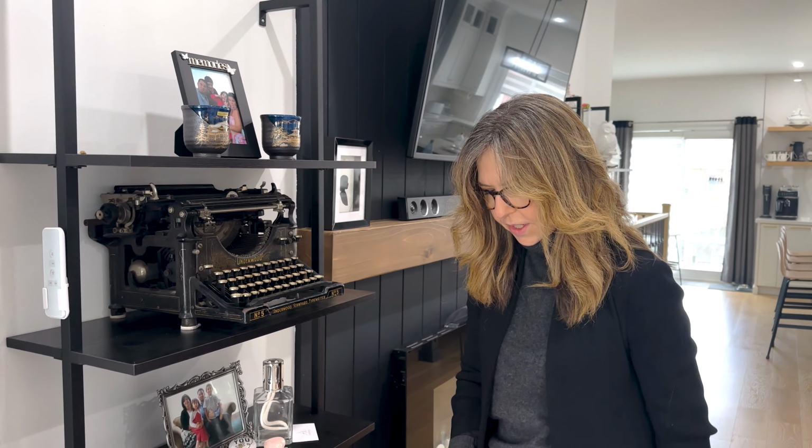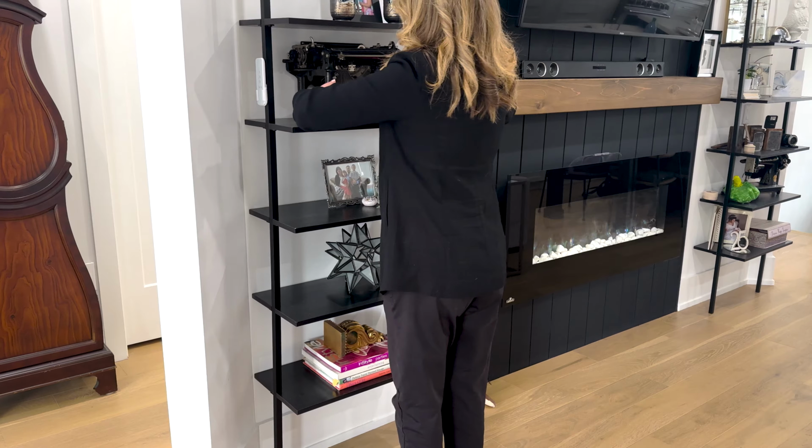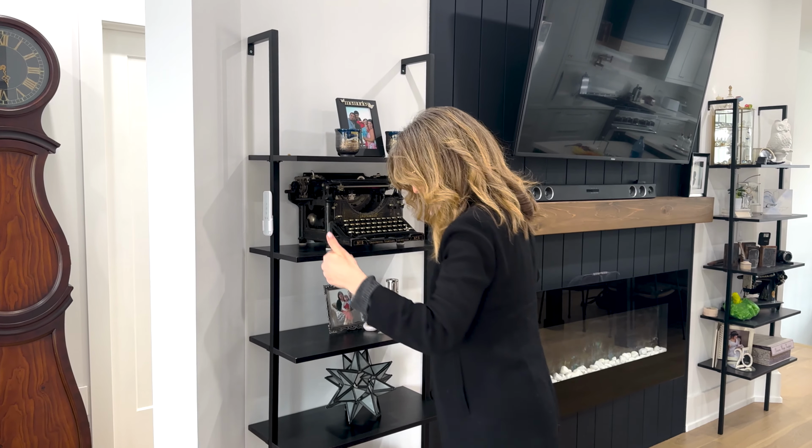Up there. How is it I have nothing left? How did we organize and remove everything? Catherine, I have nothing left. Okay, I'm gonna show you this and see what you think.